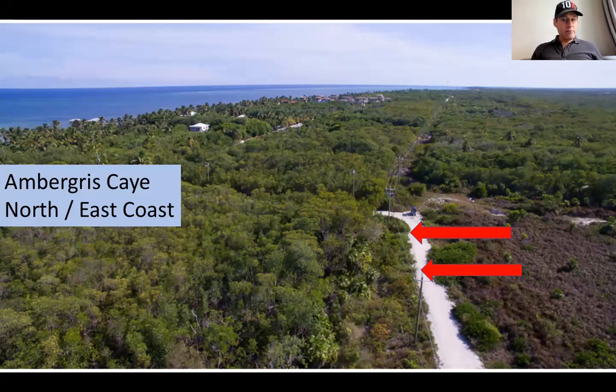So this is the aerial view that is looking from north to south. This is the east coast here of Ambergris Caye. The reef is out here. It was a very, very calm day when this drone took these shots, but you can barely make out the reef line right here. That's where all the snorkeling, diving, fishing takes place. And the road that you see, starting from the lower portion of your screen going south, leads all the way to San Pedro Town. San Pedro Town's about 9.5 miles from these properties.